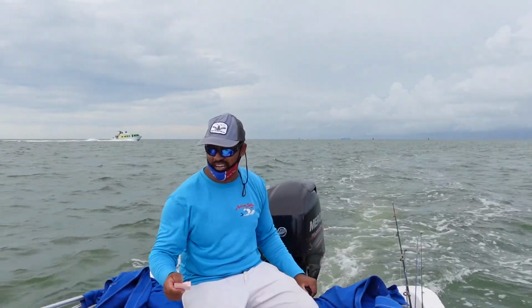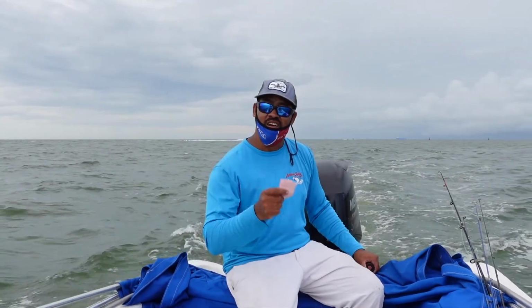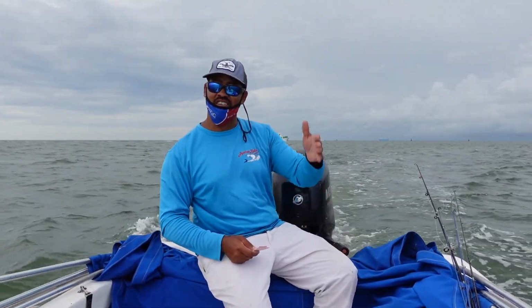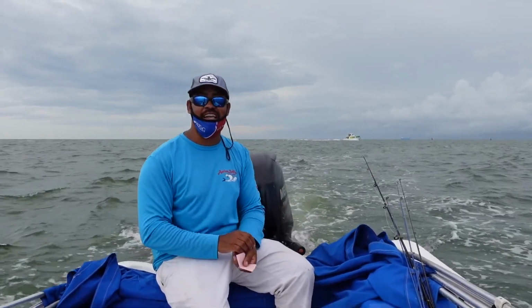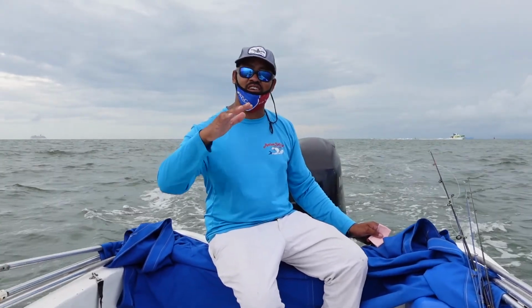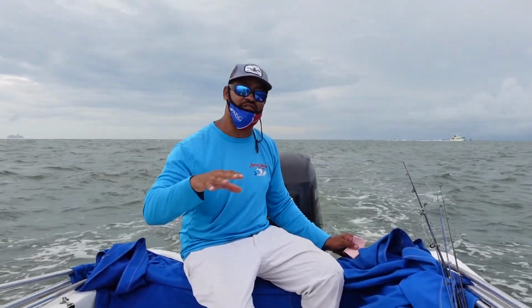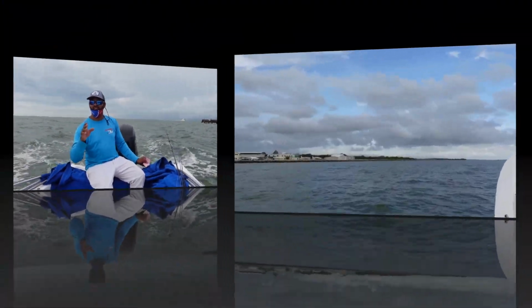So basically, like I say, we're gonna try and target the snook off the bottom, 6 inches, 8 inches off the bottom every time. Every time you cast, the idea is to keep it bumping off the bottom. A lot of these snook are on the bottom, they're structure fish, right? So anybody catch a snook before?